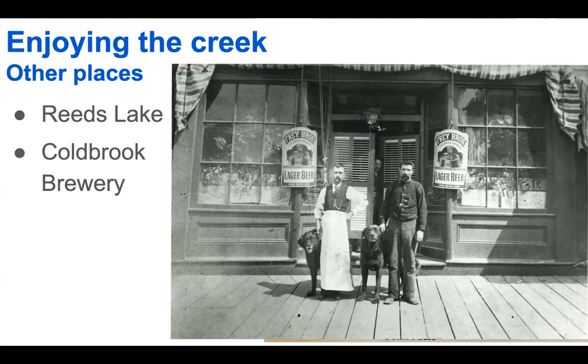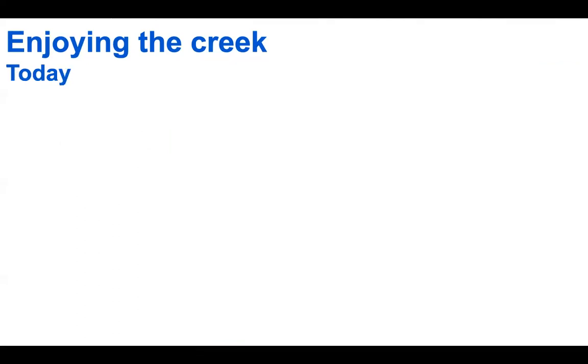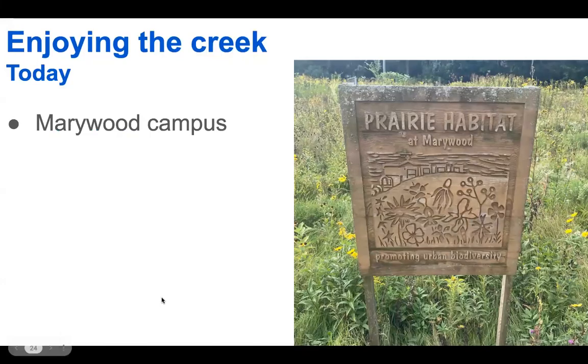But anyway, the enjoyment of Coldbrook Creek is not only historical, it continues to this day. So let's look at this a little bit, even though this is a historical event here. The Marywood campus on East Fulton Street is part of the Dominican Sisters of Grand Rapids. The Coldbrook Creek flows through their property. They have a total property stewardship plan in place, and it includes a prairie, and they've recently expanded it. They're putting in lots of trees in a forested area along with the Friends of GR Parks. They've recently looked for some money to get a riparian buffer put in place around the detention pond. So lots going on there.